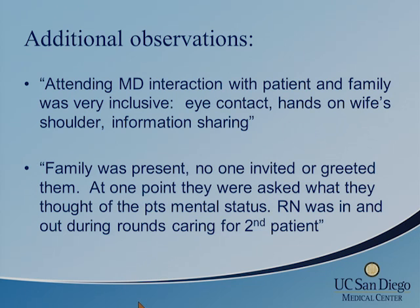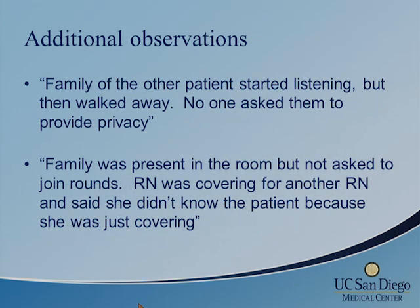So the best laid plans, right? Ideally, the nurse would stay in rounds. Ideally, the family would be included. Ideally, this all would have been explained to the family. Additional observations. Family of the other patient started listening but then walked away. No one asked them to provide privacy. So just another patient who was wondering, I wonder what's wrong with that patient over there.